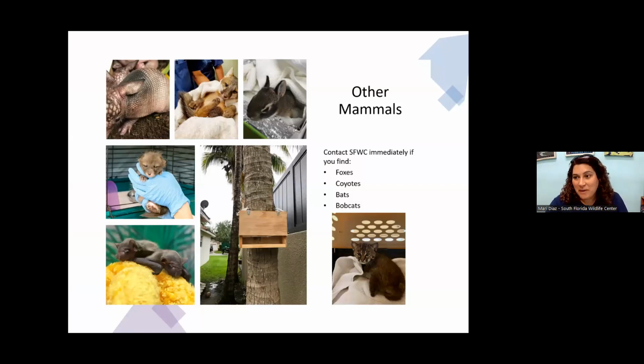And when it comes to other mammals, bring them to us. Things like foxes, coyotes, bats, bobcats, these are all species that, again, are very specialized, have different techniques that need to be carried out, will be done by our professionals. That way, if anything happens, it's okay. We are taken care of by our organization.